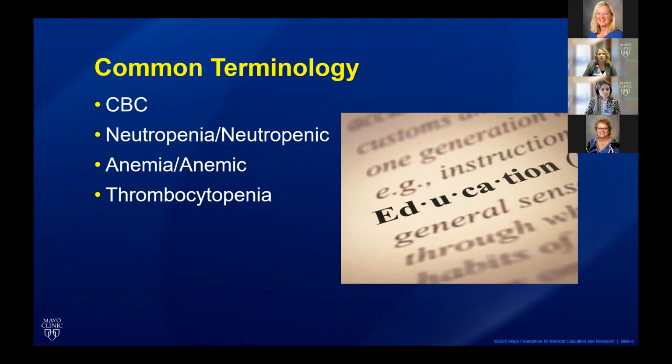So we would like to review some of the common terminology that you may often hear while in the doctor's office or in the infusion department. So neutropenia or neutropenic, the CBC, anemia, anemic, and thrombocytopenia. So CBC is that short-term word for a complete blood count, which is that lab. This includes red blood cells, platelets, that white blood cells, and neutrophils.